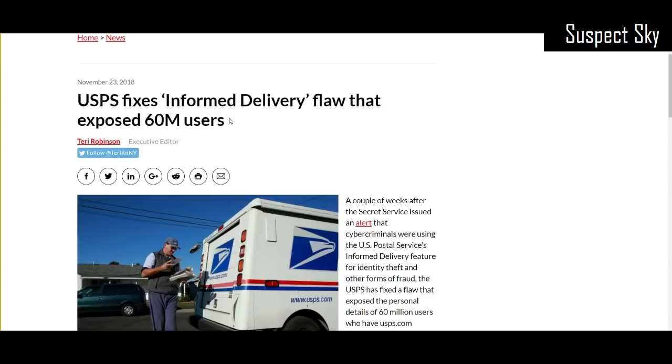So to sum up, there are two ways that base criminals can take advantage of this program. They can either pretend to be you and steal your identity, or they could be part of a larger hack, which on November 23rd, 2018, they were. The USPS was hacked, and all of this information was stolen for 60 million plus users. These criminals now know who you are, where you live, and what type of mail you get. Gary, is there anything you'd like to add on this topic?